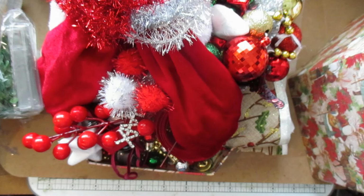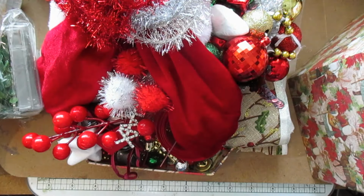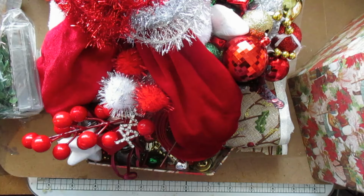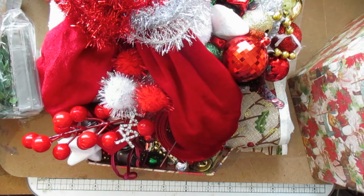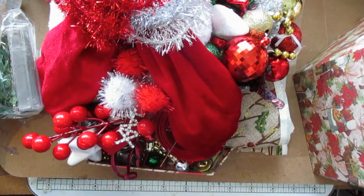Yes, in here I'm going to include 6 of these ruby red leaves. So you've 6 of those. 1, 2, 6 of those. Now, hang on, because I also had, if I remember rightly, oh, we can put 6 of these in, can we? Let's have a look. Yeah, I think so. I think we've got plenty of these. 6 of those. And I have some genuine gemstones somewhere that I'm going to fish out. Let's have a look.